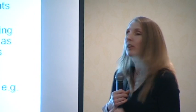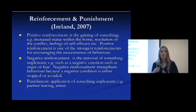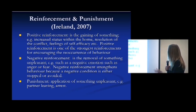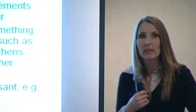Now, negative reinforcement, I've had this argument with my brother for weeks, and he won't believe me, is not the same as punishment. Negative reinforcement is the removal of something unpleasant. So if I'm feeling really upset and frightened that my husband's going to go out and meet somebody else and leave me, then I've got really negative affect. I start an argument with him, and we have a fight, and he doesn't go out, and then I feel relaxed. It's removed a negative feeling, so it's a negative reinforcer. Compared to punishment, which is the application of something aversive, like arrest or the partner leaving you or whatever.